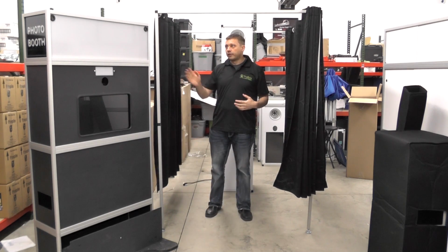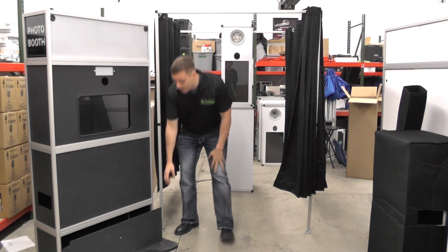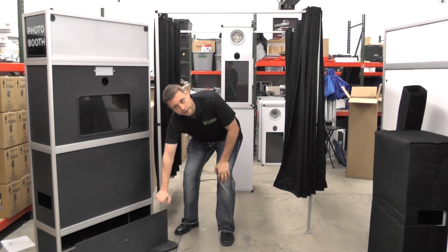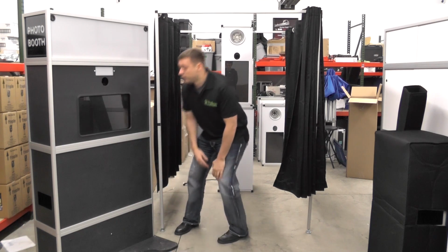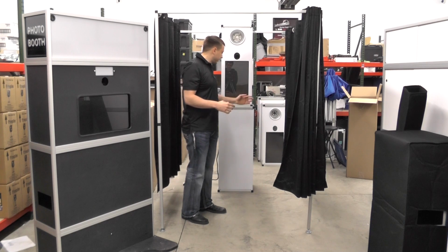The other thing that the flagship booth offers that the tower booth does not is the pull-out prop drawer on the bottom, where you can put props. The tower booth, however, is a lot bigger, so you can just put a trunk in here if you wanted to and put things on the ground.